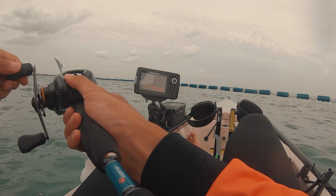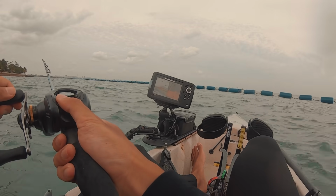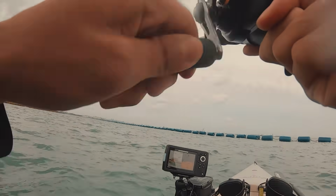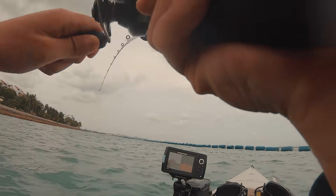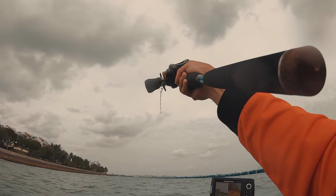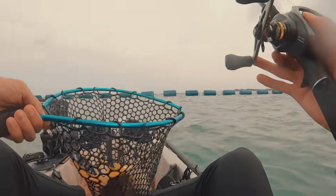Graph looks good. Crazy bottom right now. Ooh. Yes. Yes, go on. Yep. Good fish. Oh, yeah. Just saw the crazy bottom. Oh, whoa, big snapper. Holy moly. Oh my god. Whew. A monster Spanish flag, man.